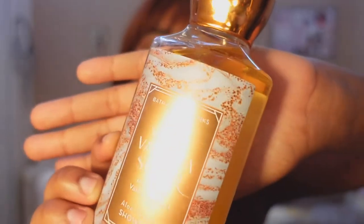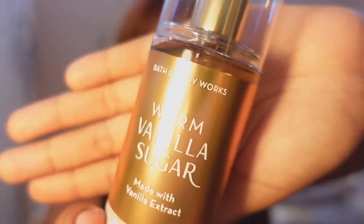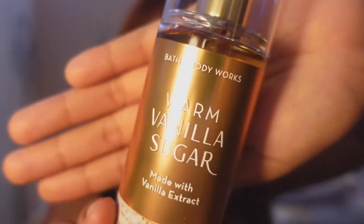Okay, next we have the body gel, and it is the same thing. This body gel is made with vanilla extract, so that's really good, and also aloe and vitamin E. Okay, and last but not least, we move on to the warm vanilla fragrance. Oh my gosh, this is so cute, and it smells so good, you guys. It literally smells just like vanilla. I have to spray this because this is really good.